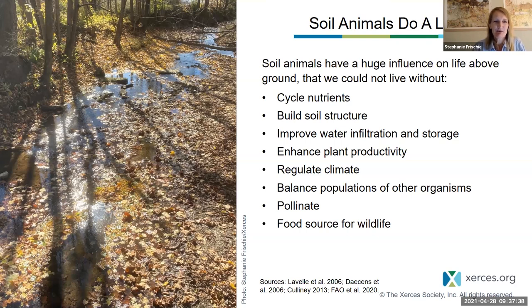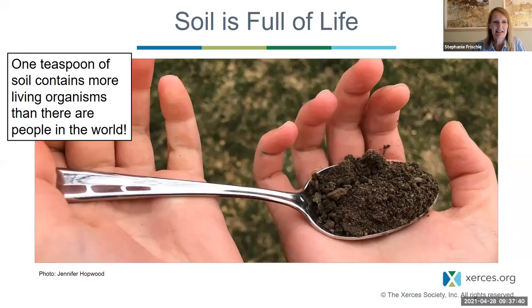Again, 1 teaspoon of soil has been estimated to contain more living organisms than there are people in the world. This is really talking about the estimate of 1 billion bacteria, several thousand protozoans, so these very tiny microscopic animals, and then getting into nematodes and many other fungal filaments and other tiny animals.